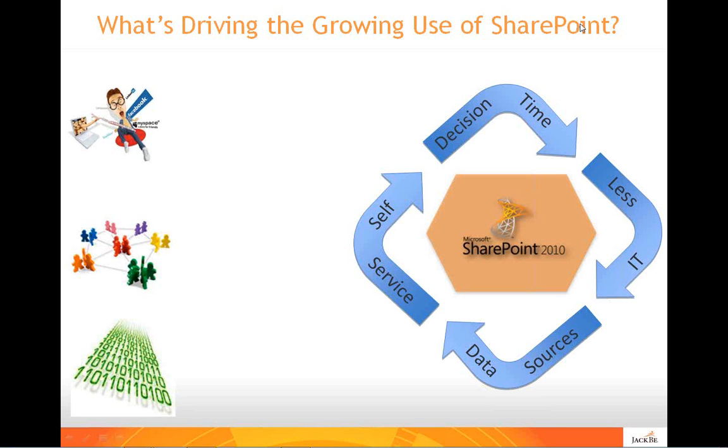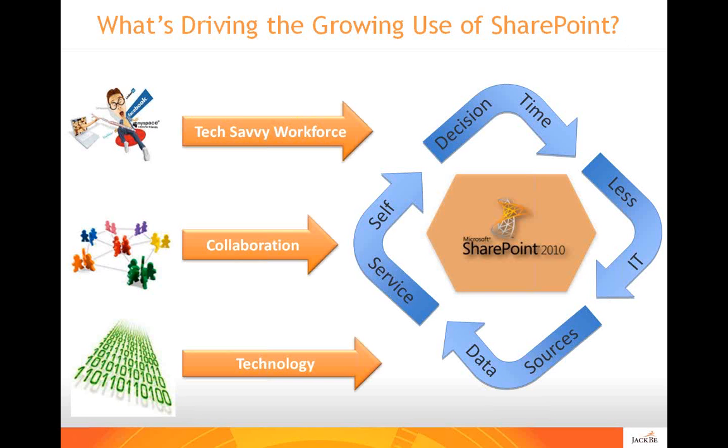So if those are the key ingredients, what are some of the other forces that are driving the use? Well, we have a really technically savvy workforce. This workforce that we now have in place, in the 20-year-olds and 30-year-olds, are used to doing things in browsers and doing a lot of things themselves. Collaboration, as you just saw, is key. We don't build things alone. We don't use things alone. We build things in groups.